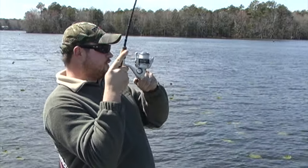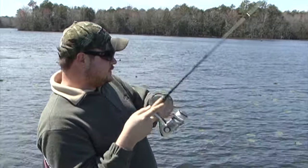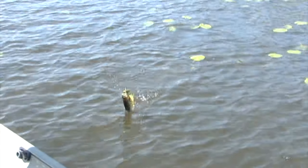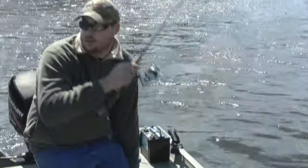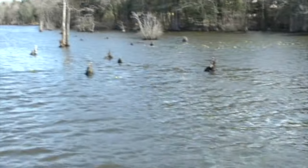Just hooked up with another fish, trying to pull him through all these lily pads here. He's getting stuck in every one, it seems like, and the little bass, not very big, is coming in with half a lily pad on him. And you see here, if you're in the lily pads, you're in a good spot to catch some fish. Hopefully we'll drift right down the middle here and I can hit all these different spots.